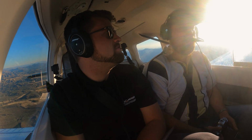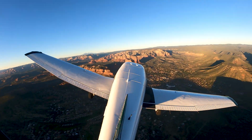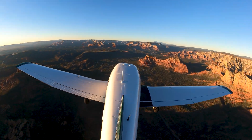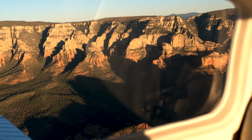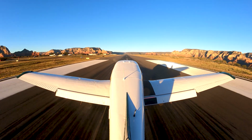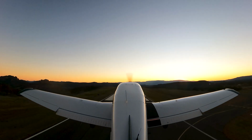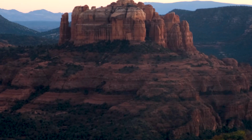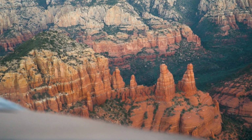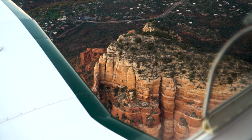It's pretty nice when you can just kick back in smooth air and enjoy these views right now. It's absolutely gorgeous. I think this might be my favorite flight I've ever done.